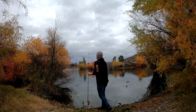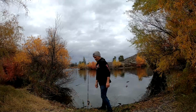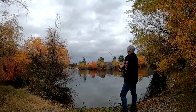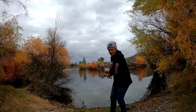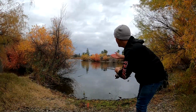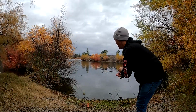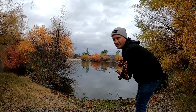Playing with it. This is something else I noticed too. If you're getting a bite and the catfish isn't just taking the bait, a lot of people will set the hook or reel it in too early, check their bait. I leave it for at least another 3 minutes before I decide to reel it in and check the bait.